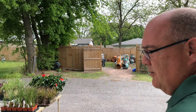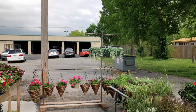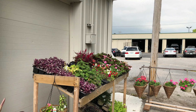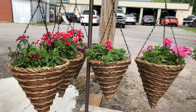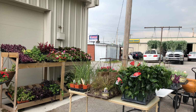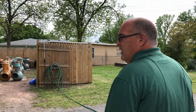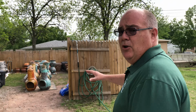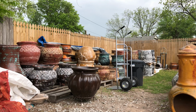We have a few relationships with some wholesalers, and so we bring in the flowers, the plants, the ivies, and the vines. We use these for our make and takes, and then we also have our signature cone baskets that we feature. We love to sell those during Mother's Day and things of that nature. They make great gifts. Now let me show you the bigger part of the outdoor market. This is where we keep most of our large clay pottery and many of our chimeneas.